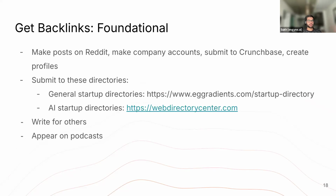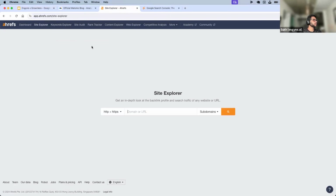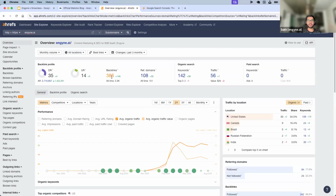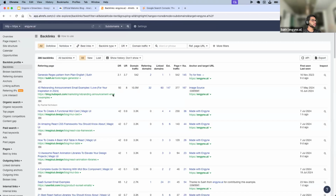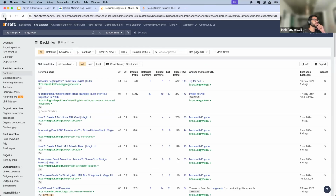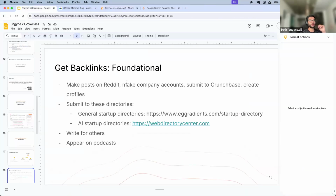You actually want to start off with foundational ones. When I talk about backlinks, for example, if I go to evenengine.ai, this is the number of backlinks I'm talking about. If I jump in, you can see what kind of websites are linking back to us. If that number is less than, I would say, 100, or even less than 50, then you want to start off with foundational backlinks.